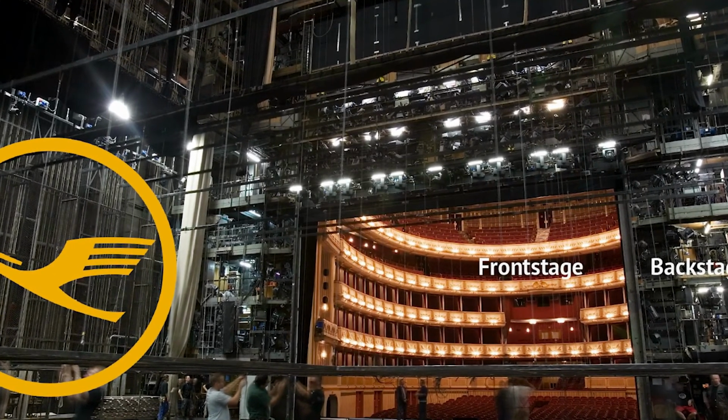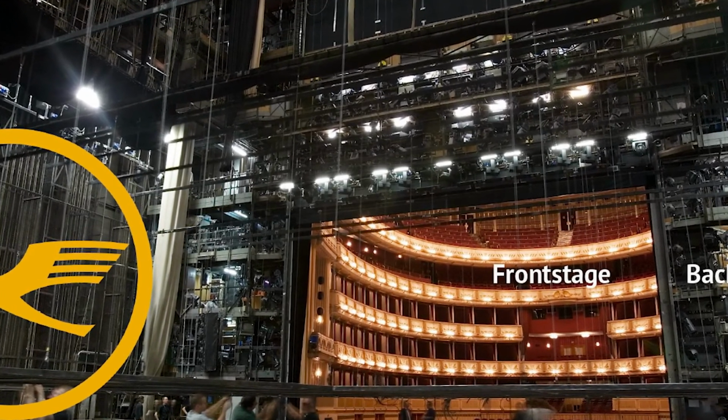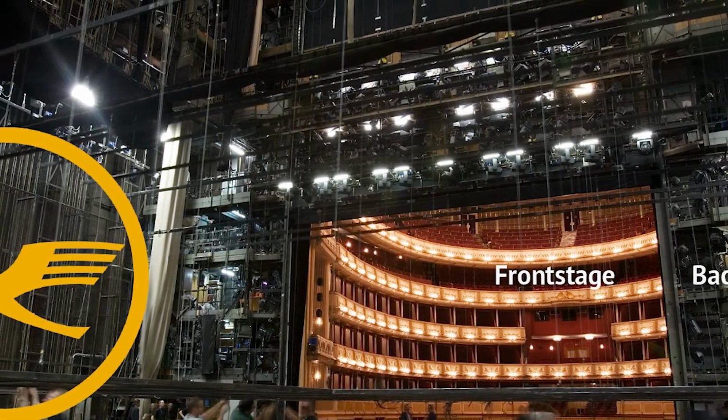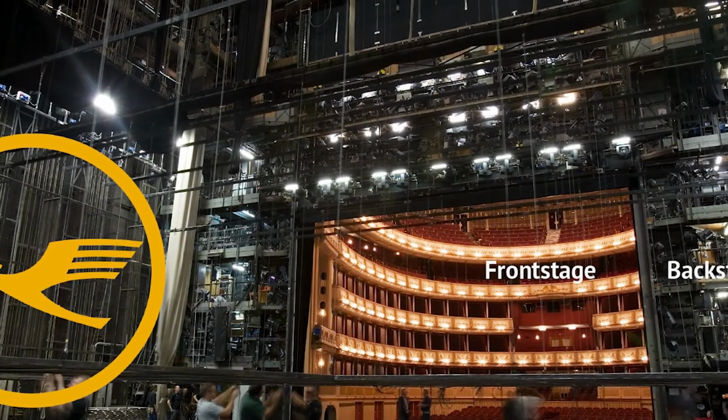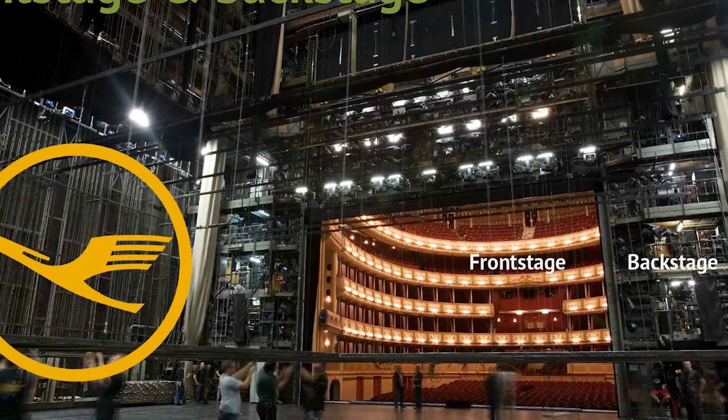And many of us, I would presume, probably work in offices or somewhat in the backstage. So we mostly work with these things, and it's very rare that either we are in the front stage or that we are experiencing it.